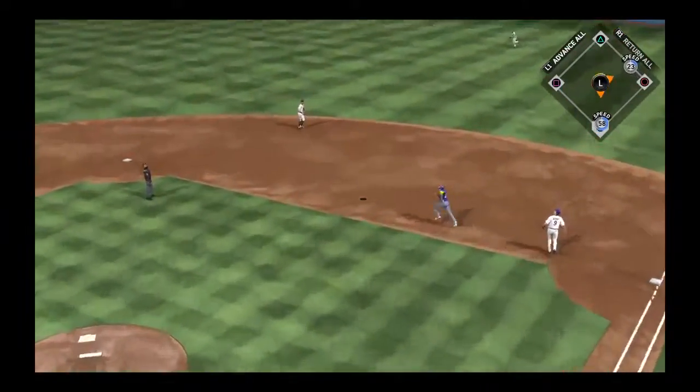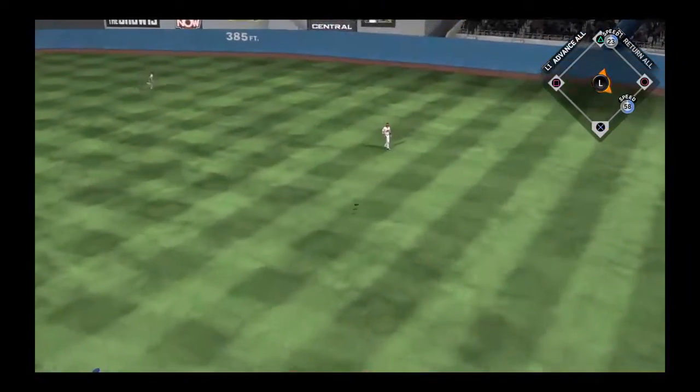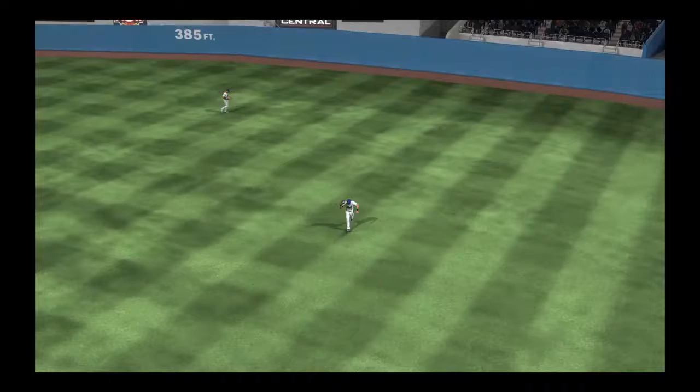Hit the other way out toward right field. Blackman is under it. No trouble with this one, and the inning is over.